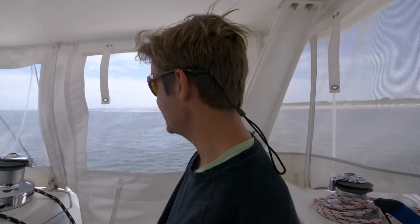It's no doubt gonna be bouncy out here. Tide is going out and we've got an incoming sea, but it's blowing 15 and 16 instead of 25 to 30, so there's a big difference there.